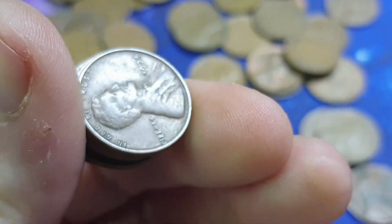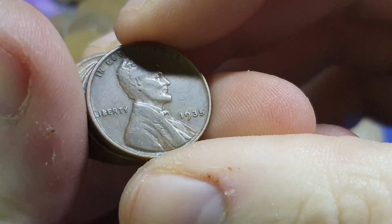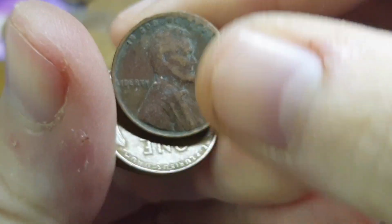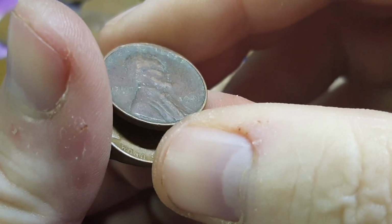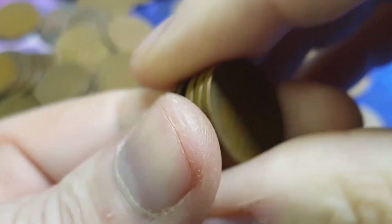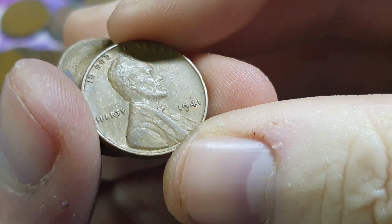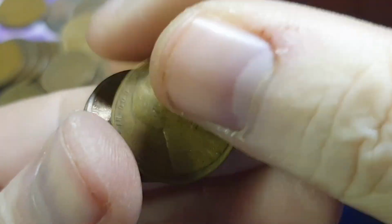'41, '46 Denver, '35, '41, '53 Denver, '41.